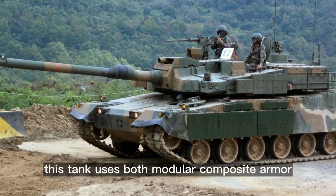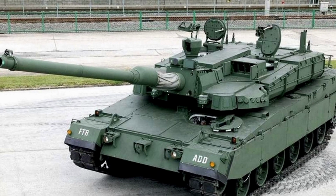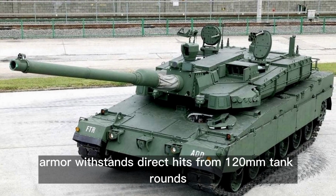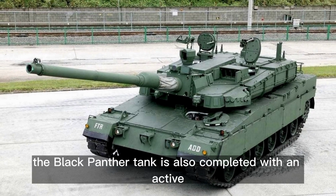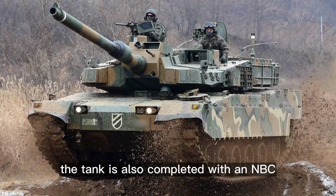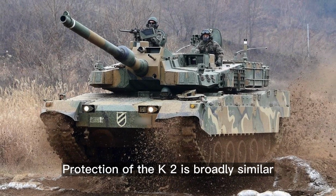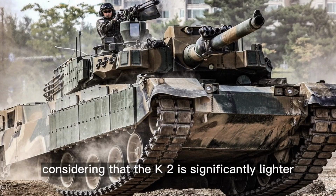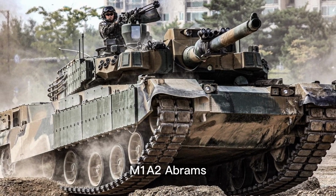This tank uses both modular composite armor of undisclosed type and explosive reactive armor (ERA) blocks. It is claimed that the front armor withstands direct hits from 120 mm tank rounds fired from L-55 guns. The Black Panther tank is also equipped with an active protection system and countermeasures system. The tank is also equipped with an NBC protection system. Protection of the K2 is broadly similar to the M1A2 Abrams MBT, considering that the K2 is significantly lighter. It is claimed that the K2 is superior to the M1A2 Abrams.